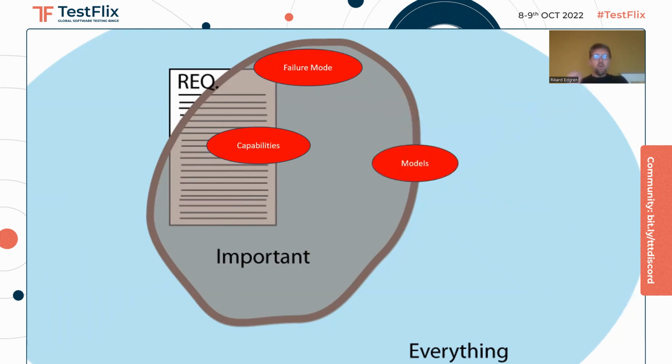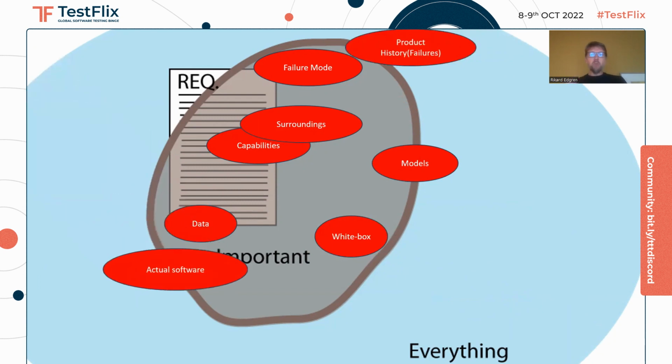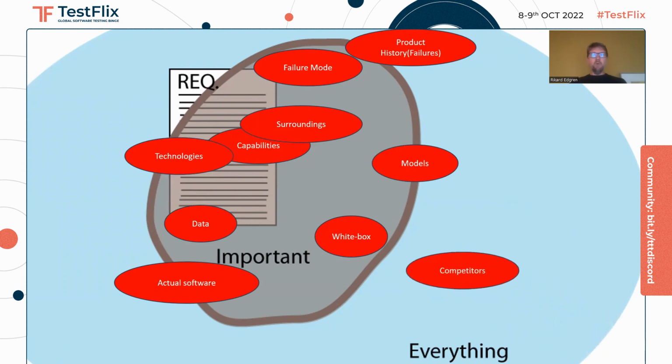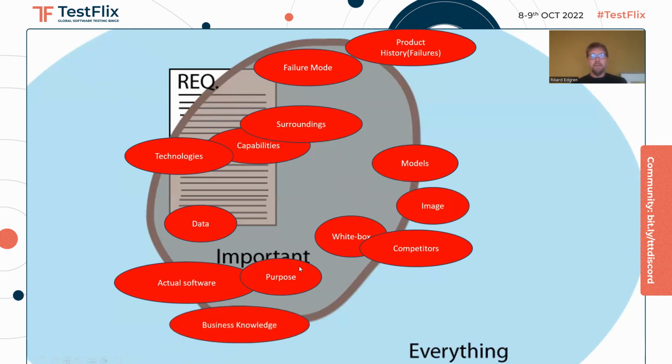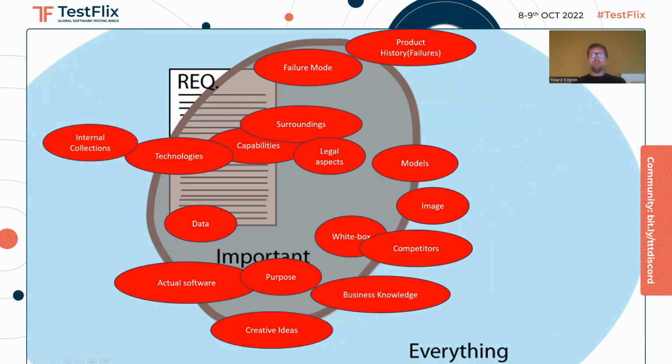You might have diverse and rich models, also including the data the product is using. If you understand the environment and maybe even have access to the code, you can go deeper. If you know the history, how it works today and the technologies operating, you can tell what is going on. If you know about your competition, the big purpose and the image your company wants, you can tell compelling stories about your findings. If you understand the domain and its legal aspects, you can find very important things. And your creativity will enrich the internal collections of good test ideas that you have.